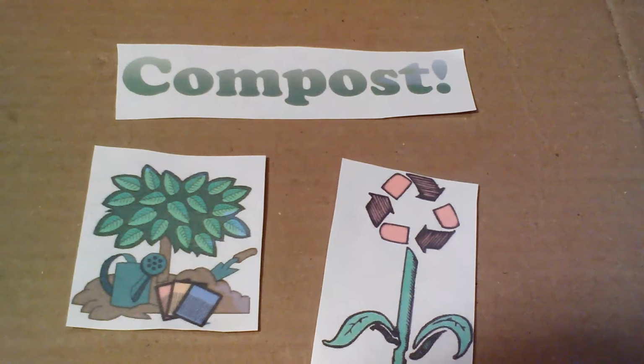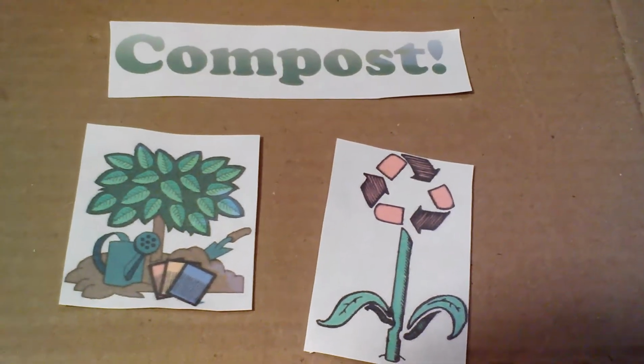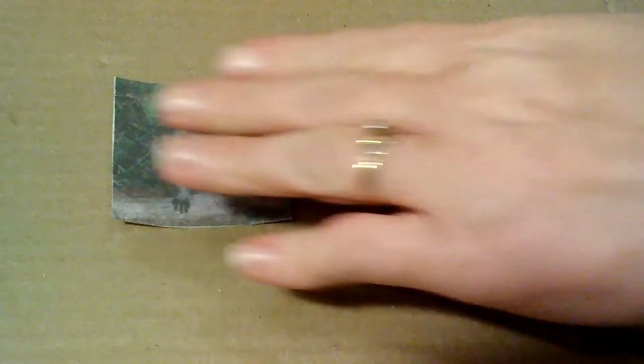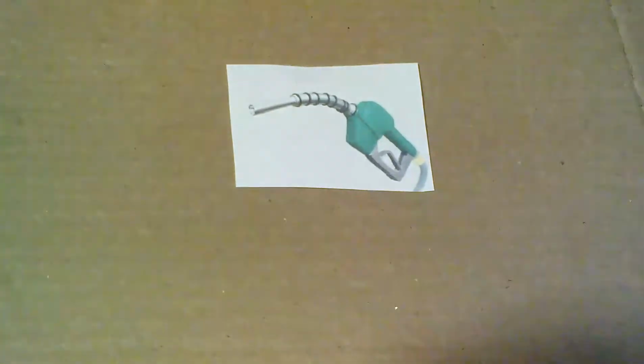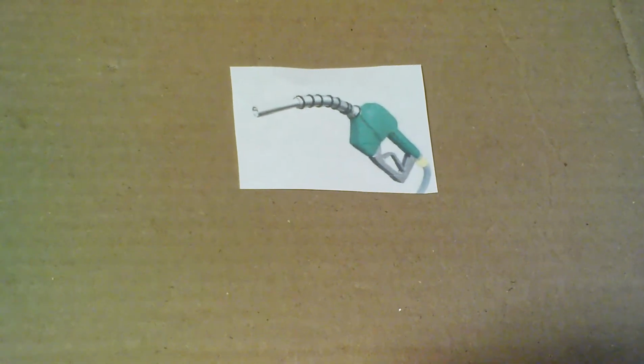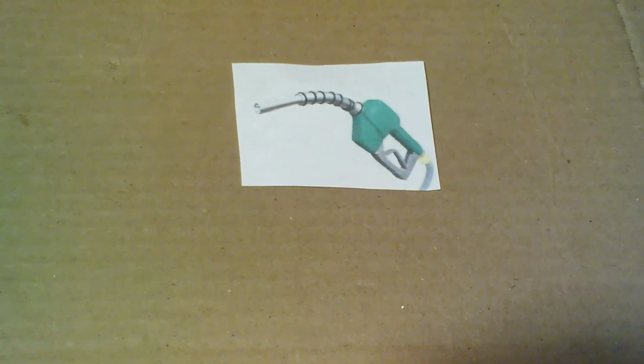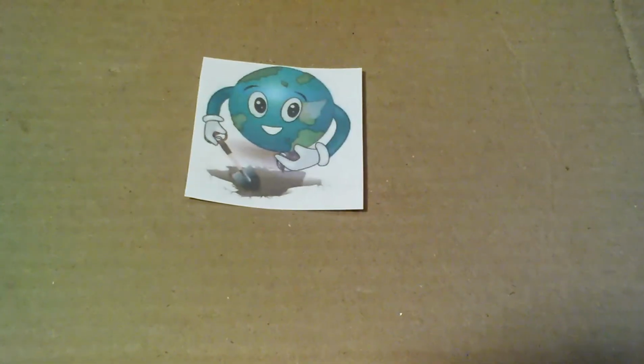Sometimes people have misconceptions about composting. They think it smells bad or that it attracts pests like mice or roaches or raccoons. But the truth is, if you do it right, you can have a nutritious fuel to feed your garden without the stink or the critters. But first, let's talk about the advantages of managing a compost pile.